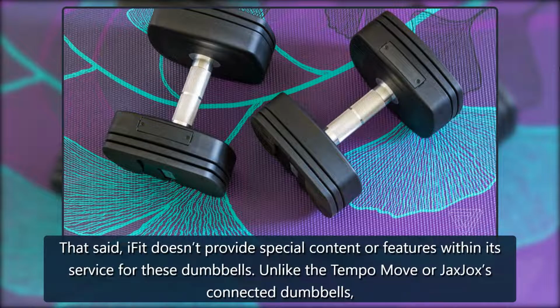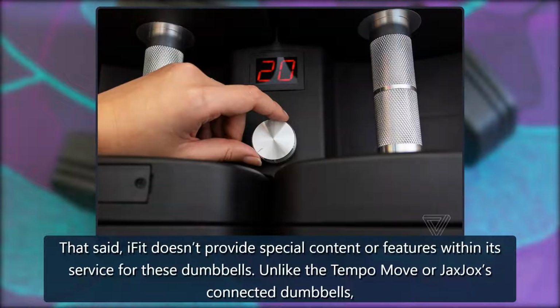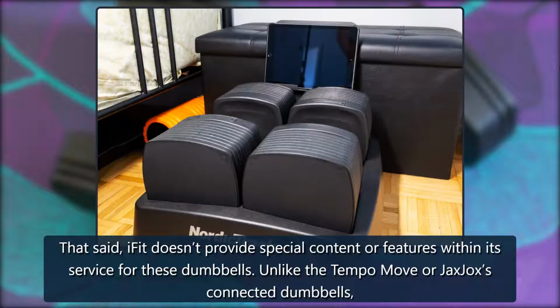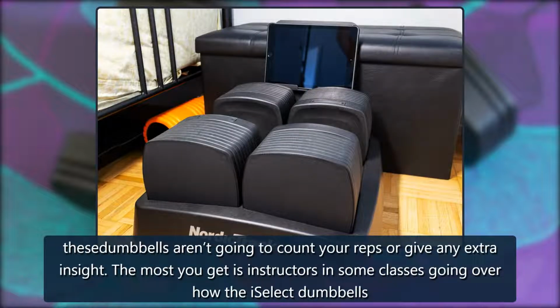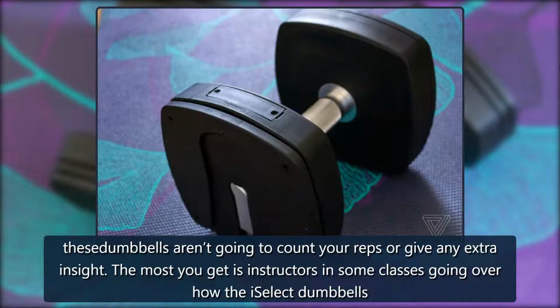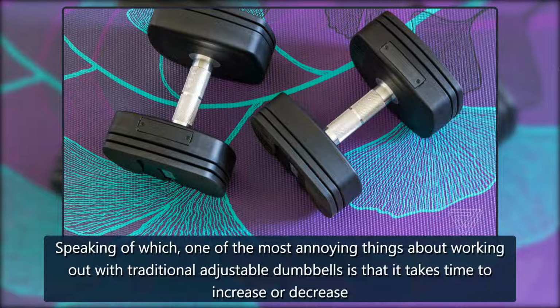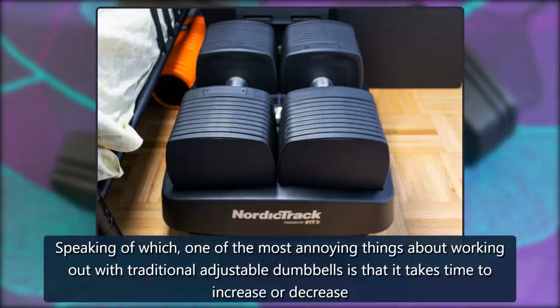That said, iFit doesn't provide special content or features within its service for these dumbbells. Unlike the Tempo Move or JaxJox's connected dumbbells, these dumbbells aren't going to count your reps or give any extra insight. The most you get is instructors in some classes going over how the iSelect dumbbells work while cheesily plugging the Alexa functionality.